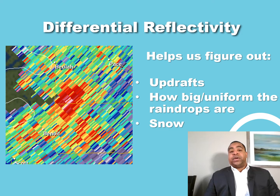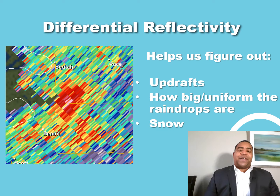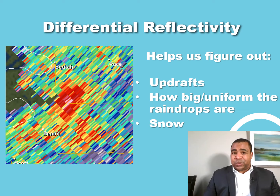Or I should say two words. But basically what this does is something very similar to correlation coefficient. So we have put on the radar certain values, and we put certain corresponding colors to those values. And based on what color comes up or what number comes up, we can figure out where the updrafts of a storm are. So you might remember what updrafts are. Those are those really strong winds that head where? Upwards, exactly. All right. We can also figure out how big and uniform the raindrops are.